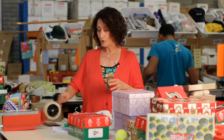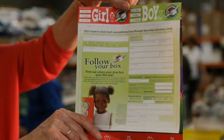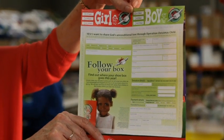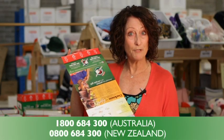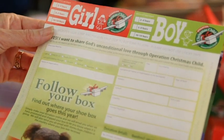And the very final thing to include in your shoebox is your donation. You can either follow the instructions online now, or you can grab yourself one of these brochures by contacting your Operation Christmas Child representative. Fill out the form, make your $9 donation, and pop it in your box. Let us know whether your box is for a boy or a girl, and what age your box is for.